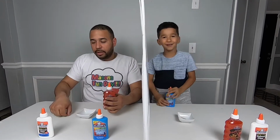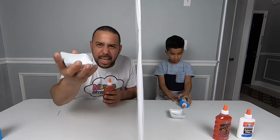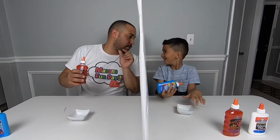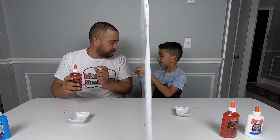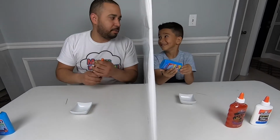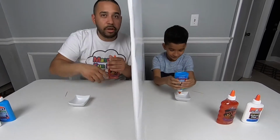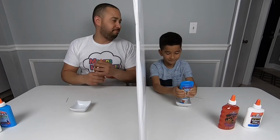So let's put our first ingredient in the little tiny bowl. Remember, it's a tiny slime, so you need to put a little portion. Yeah, so you have to put it like this, not like a gallon slime. You remember the challenge that we made? Guys, go check our 1 gallon slime challenge. It's pretty awesome.